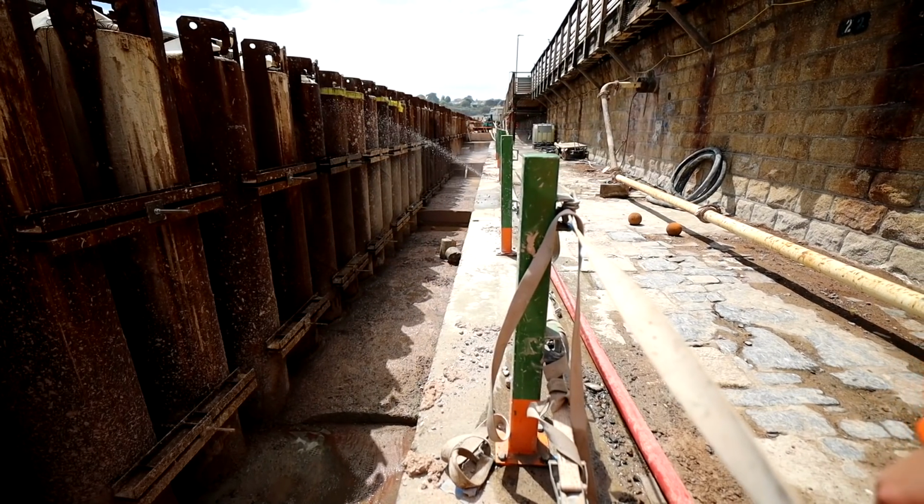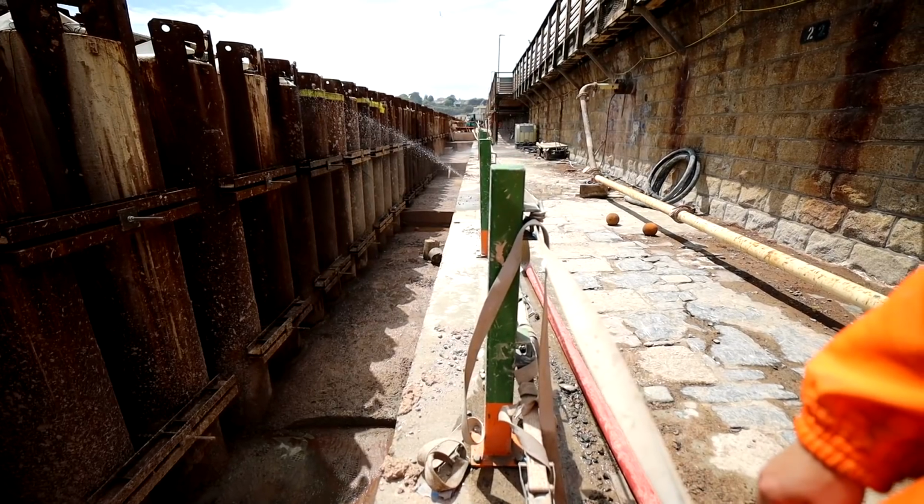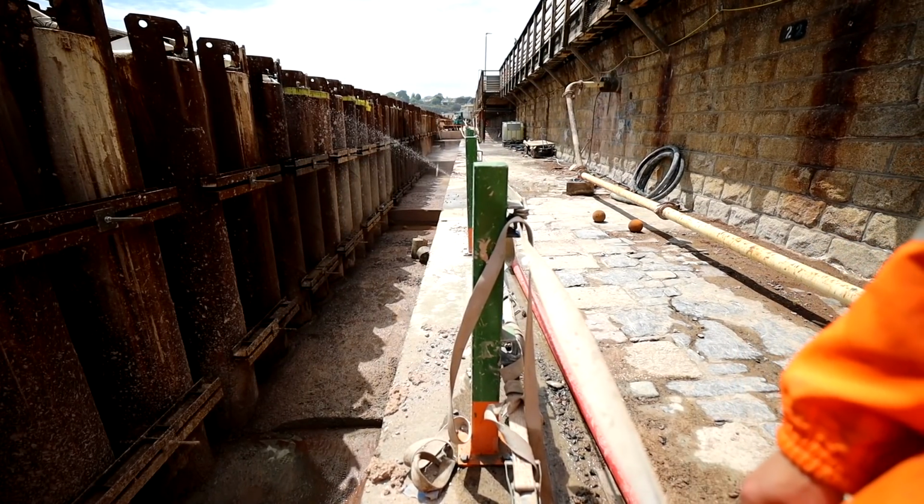Oh wow, it's actually fully risen above the footpath, the old footpath now. Yeah, so we're a lot wider than the existing footpath. Oh, amazing.